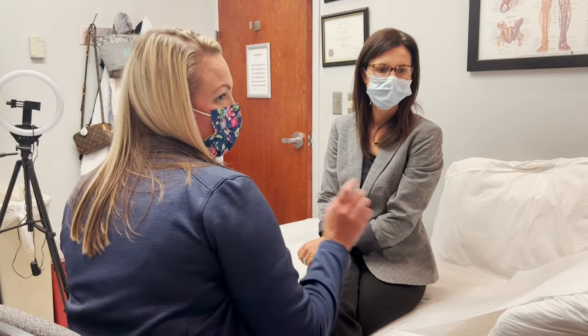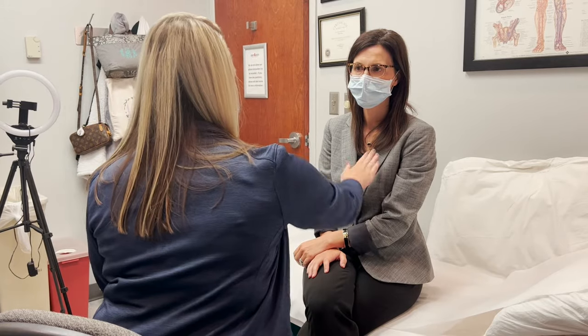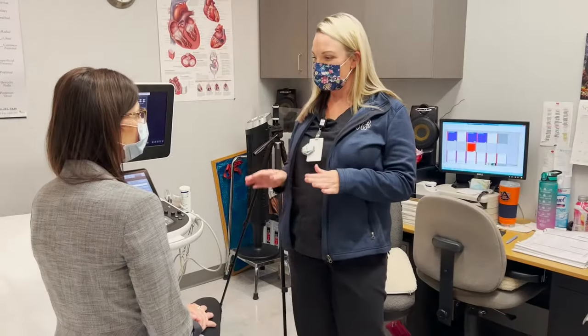Today I'm looking to make sure that the structure of your heart is good and to make sure it's pumping really well. I'm also going to check the valves for the doctors, and I will be just scanning right here and then right up underneath, right where your ribs are. Okay, now I'm going to step out.